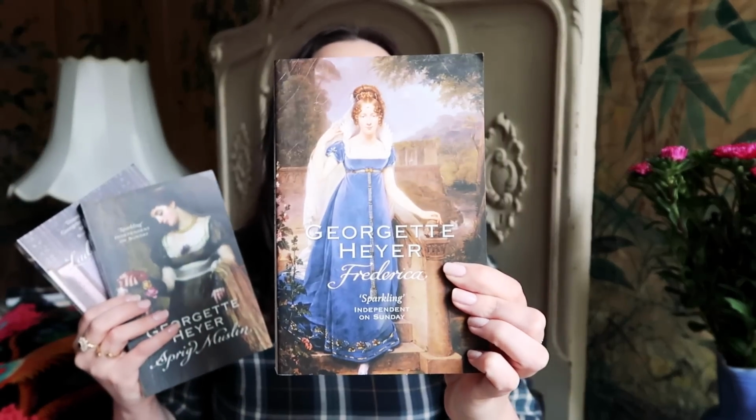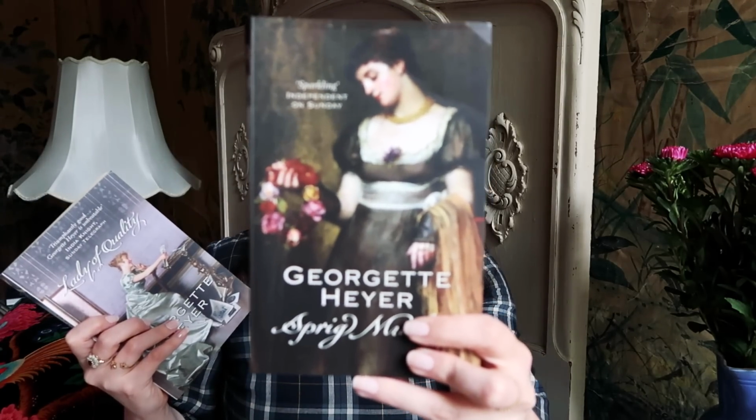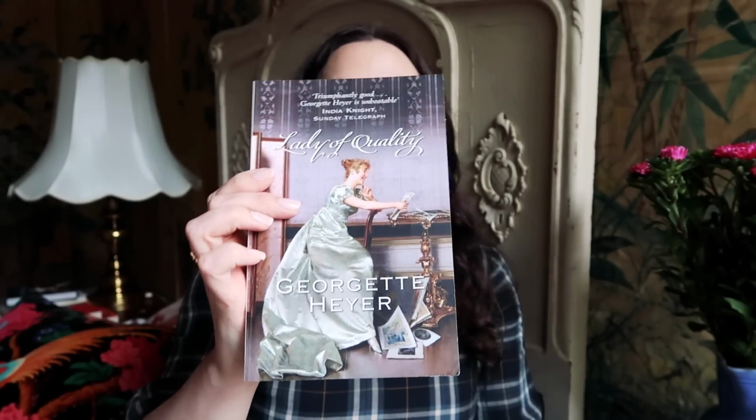And then I was really thrilled because my mum found some Georgette Heyer paperbacks that I used to have but don't anymore because I had to get rid of a lot of my old Georgette Heyers one time when I moved, and just had to get rid of a lot of books because I didn't have room for them. Now whenever I go into a charity shop, I look out for these old Georgette Heyer editions. She got Frederica, Sprig Muslin, I love the cover on this one, and Lady of Quality, you can see there.